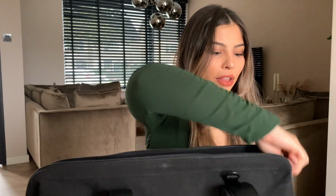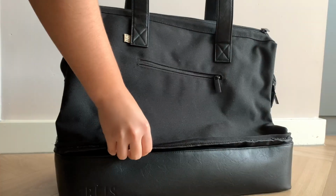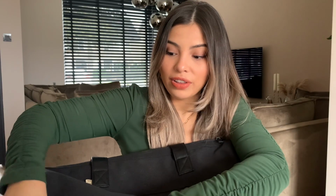And my favorite part of this bag, and I feel like a lot of people think this part is really useful, is the lower part over here, because when you open it, you have even more storage. That's kind of a pattern I found with BEIS bags. There's a lot of storage in them, even if you think there's not much storage.